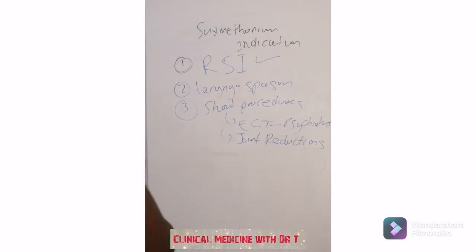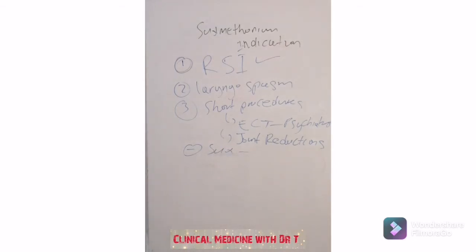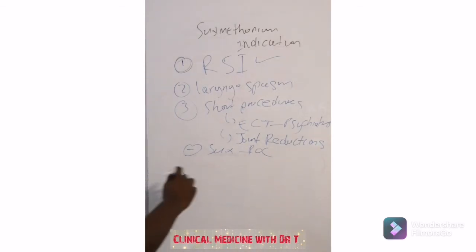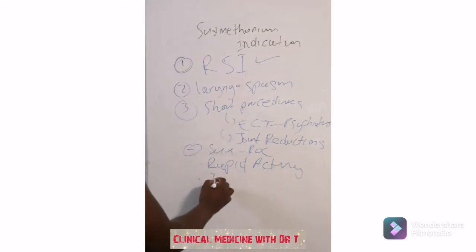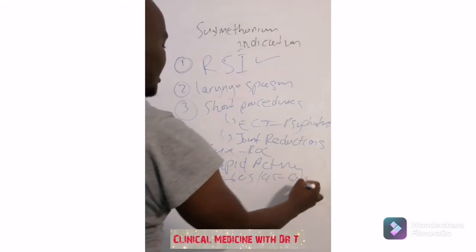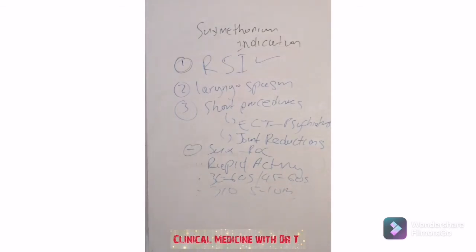And people have been saying that if you cannot use Sux for whatever reason, maybe the patient is known to have malignant hyperthermia, or we're going to talk about conditions that cause upregulation and downregulation of receptors. But if you cannot use Sux, people have been saying we can use rocuronium. And one other thing that I forgot to mention, Sux is rapid acting. It starts working in about 30 to 60 seconds. Some people say 45 to 60 seconds, and it lasts for just under 10 minutes. Some people say 5 to 10 minutes. So that's how fast it works.